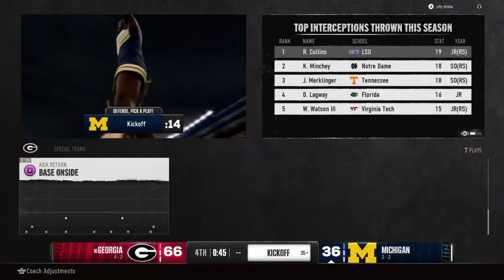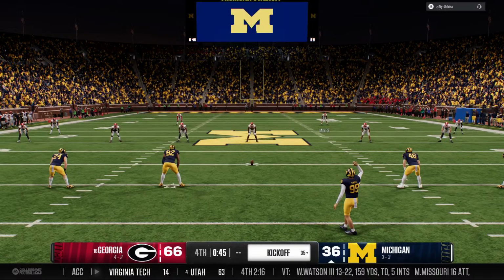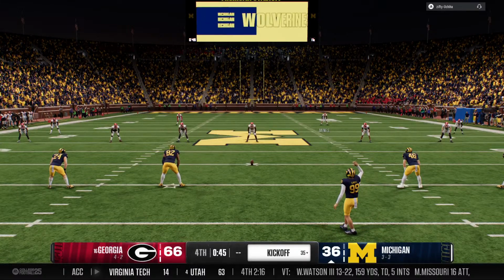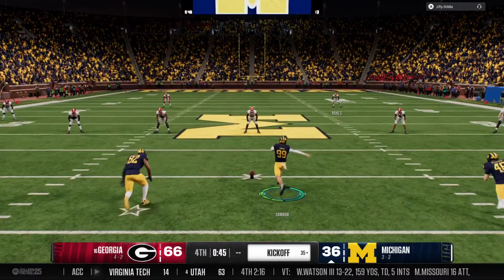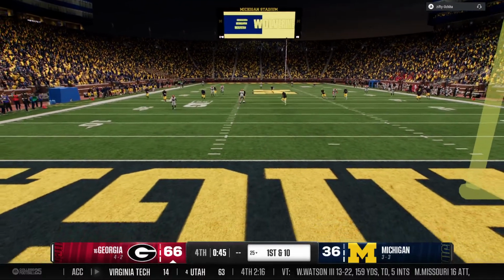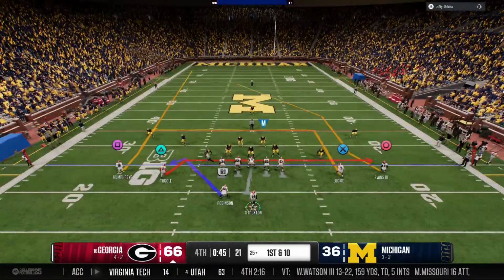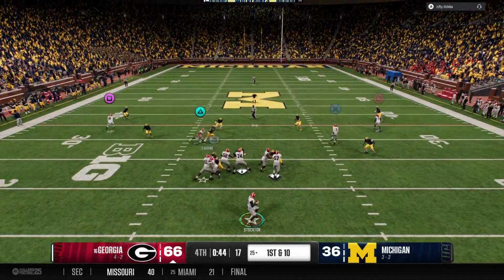A quick timeout called by the kicking team here. Lining up to cover the kick after that touchdown drive. And the ball will make it into the end zone. No return on that one for a touchback. And Georgia ready to go back to work on offense. Now the chance to take a knee and just put the finishing touches on this victory.